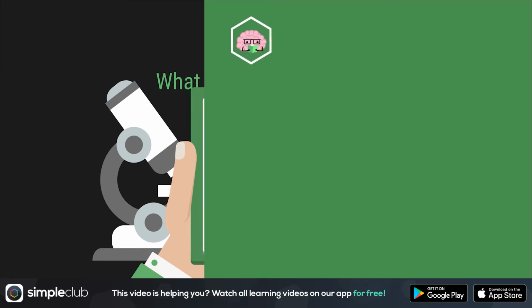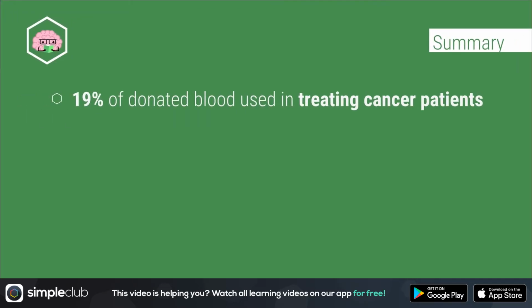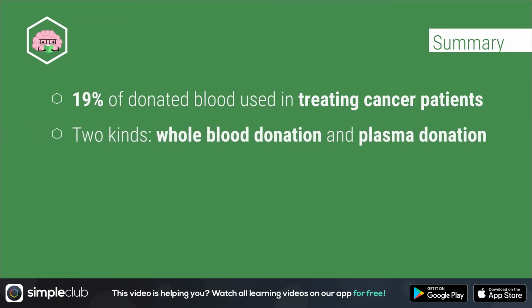Okay, let's recap. 19% of the blood is used in treating cancer patients, making it the most common use for donating blood. The next two most common uses are in treating heart disease and gastrointestinal disease. There are two kinds of blood donation: whole blood donation and plasma donation.